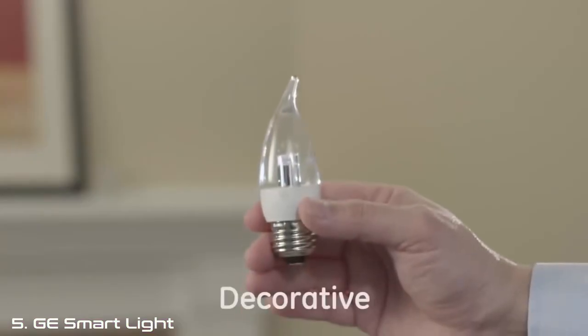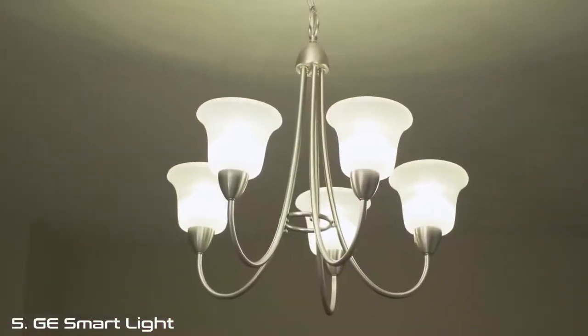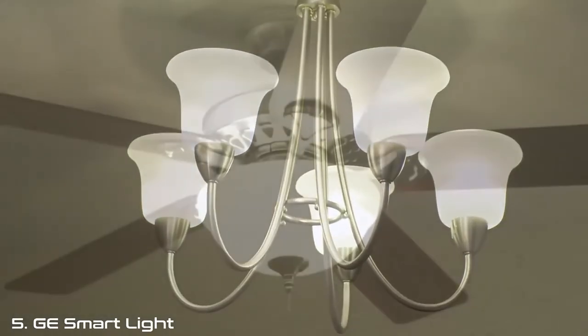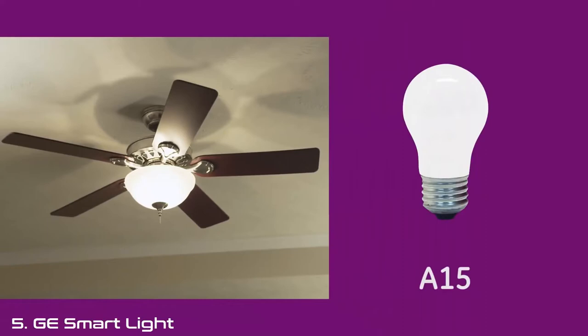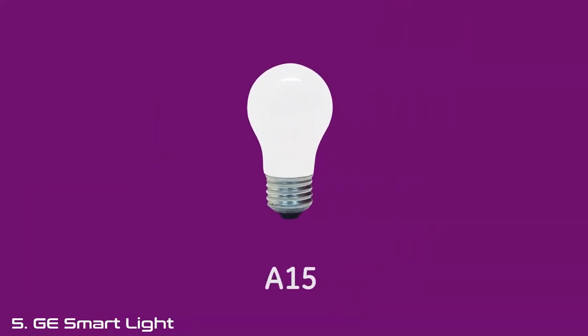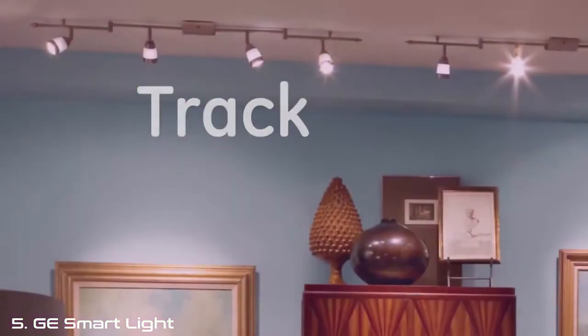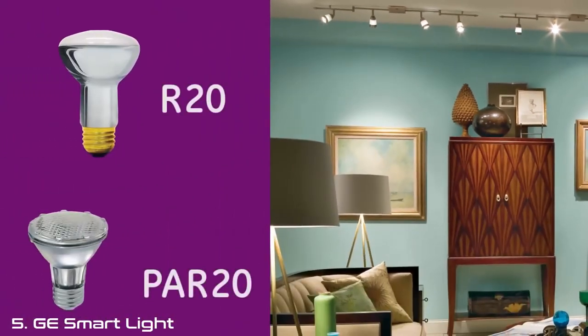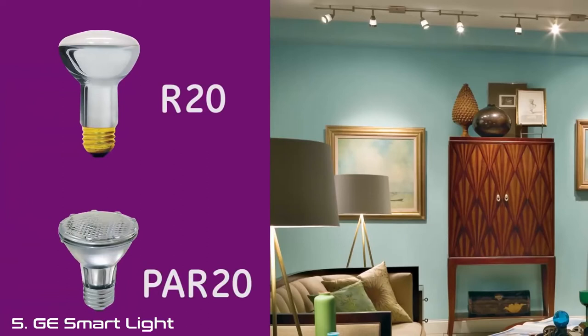Decorative bulbs are the right fit for a chandelier. A candle-shaped bulb complements the look of your fixture, even when it's not lit. For ceiling fans, look for an A15 bulb. This bulb is designed to resist vibration from the fan, helping it last longer than a general-purpose bulb. For track lighting, you'll want to use a recessed bulb, like an R20 or a PAR20. These bulbs can provide the right light accent or direct lighting for your room.